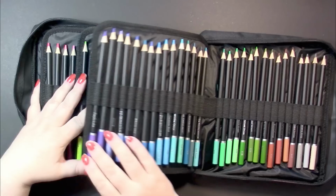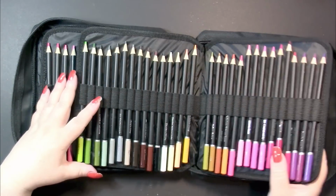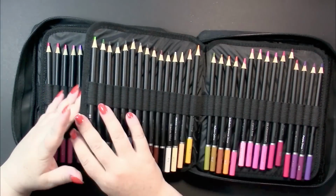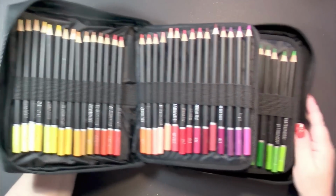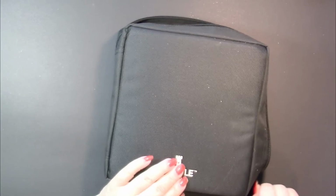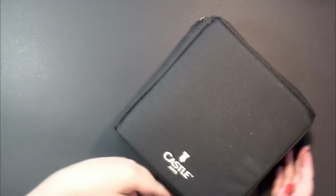They have been compared to the Arteza's, and I myself was deciding between the two when I ended up choosing the Arteza's. But now I have them both, and I can't believe that I got 120 set of pencils for $49.99 plus the case for them. That is a deal you don't see too often here on Amazon Canada. So yeah, those were not planned.